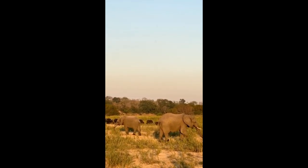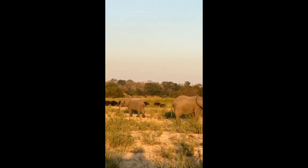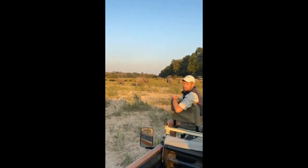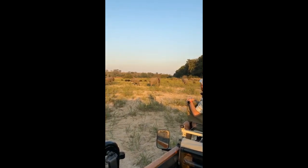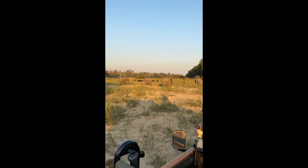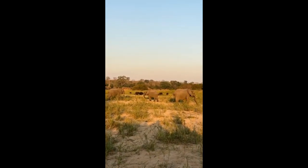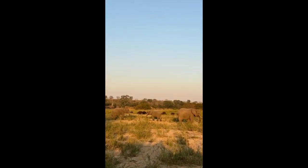It's interesting now, the buffalo are starting to look to move, as Trevi said, maybe having a drink as well, just beyond the elephants. And then it'll be interesting to see which way they want to go, and to come in amongst these elephants. That could be quite interesting. Seems like they're just drinking over there.